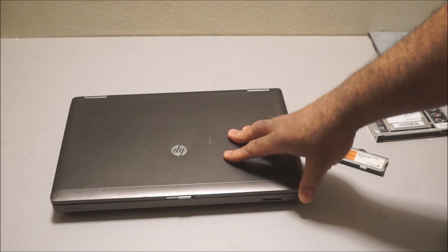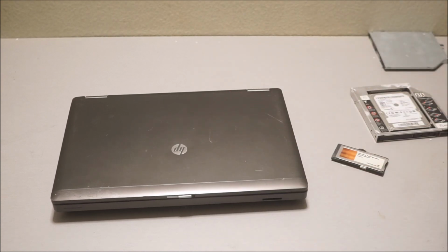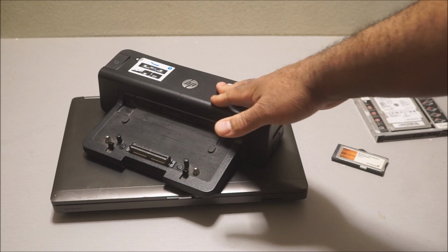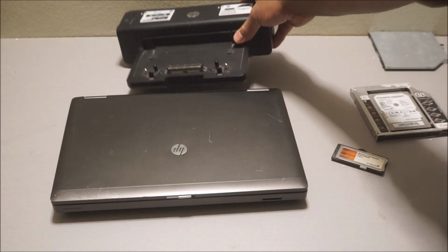But yeah, if you just need one to take with you, or even to use this as a desktop, just get the dock for it, and you'll be happy with it. Yeah, just use this and get the Core i7 processor, and you will have a great desktop system that will perform very well. So that's about it.